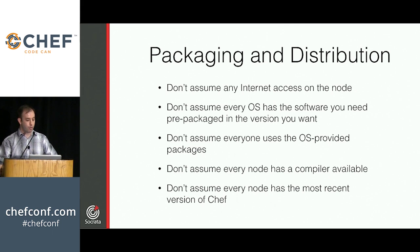Similarly, you shouldn't assume that every operating system in the world is going to have the software that you need packaged in the version that you need. So you'll often find that you need to actually attribute out package names, because you'll find that some companies will build their own, and instead of being called Nginx, it'll be called Nginx full or something like that, and they're going to want to override that.